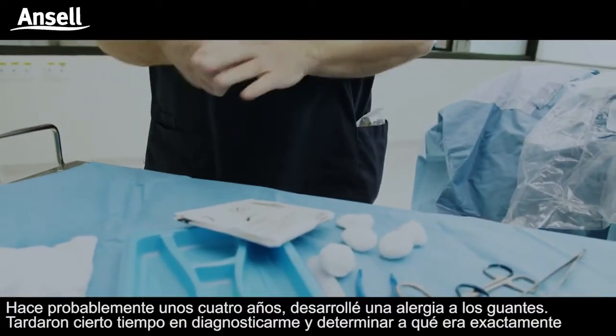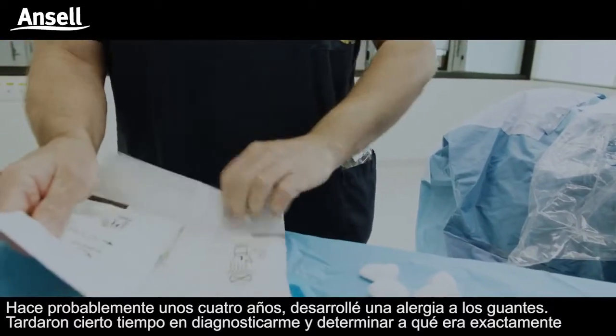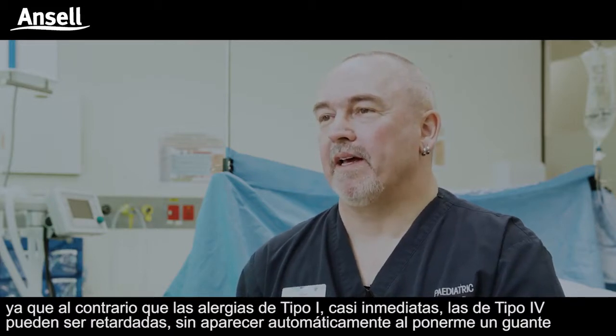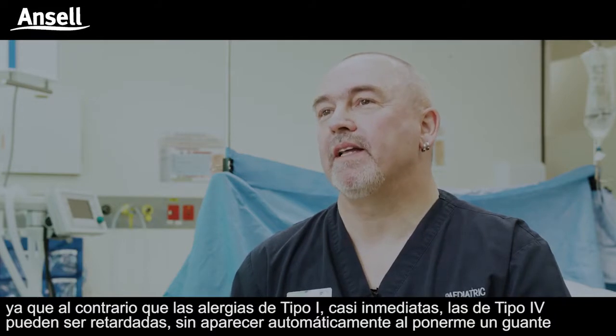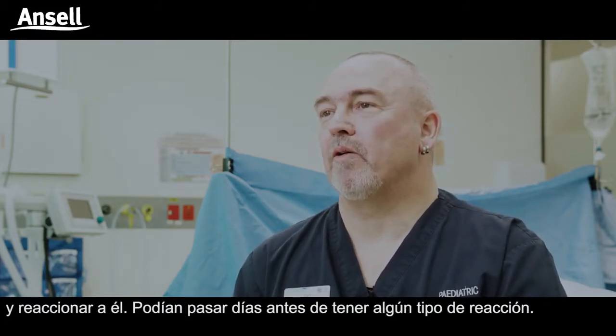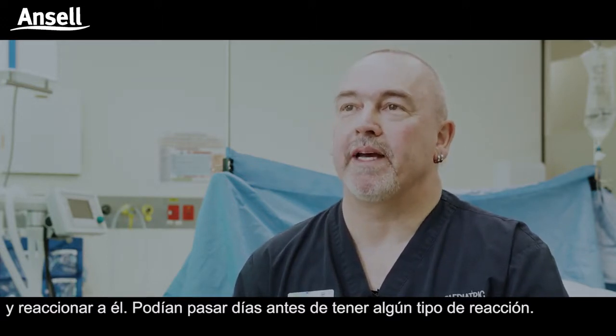I developed a glove allergy probably about 4 years ago now. It took a while to diagnose me and find out exactly what I was allergic to, because unlike type 1 allergies which come out almost immediately, the type 4 allergies can be delayed, and they didn't automatically come up when I put a glove on. It might be days later before I would get some sort of reaction.